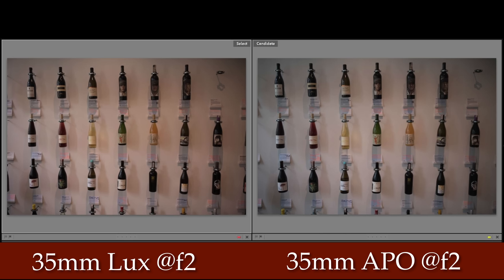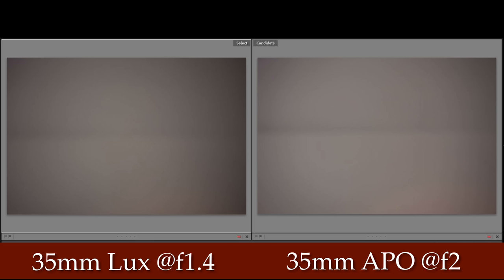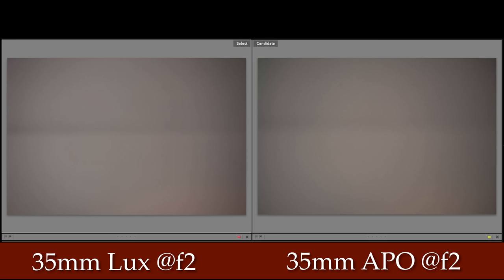Next, testing the sharpness at mid distance, maybe a couple of metres. Zooming in, the APO is a clear winner again, as seen on the right. Vignetting: this is with the Lux wide open and the APO wide open. Once you stop the Lux down to f/2, the vignetting is similar.